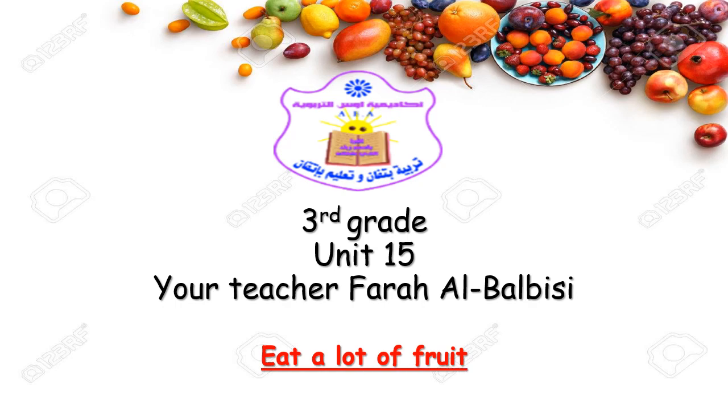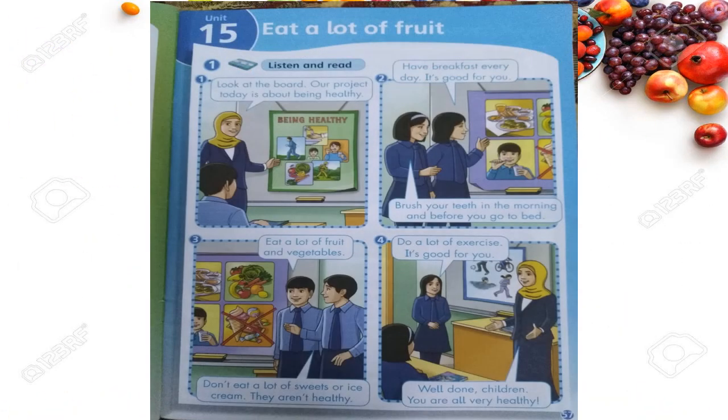Eat a lot of fruit. This is our lesson. Let's start with the title. The title is Eat a lot of fruit. تناول الكثير من الفواكه. Again, the title is Eat a lot of fruit.